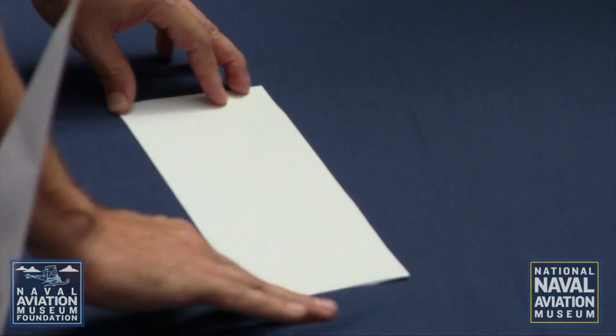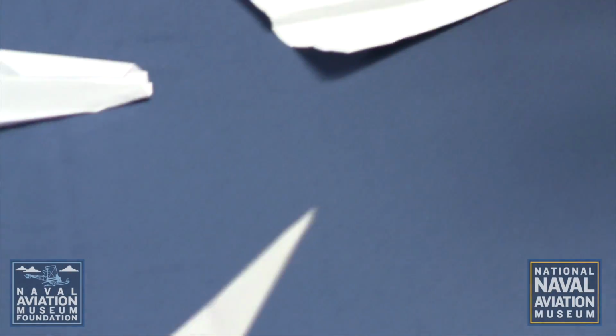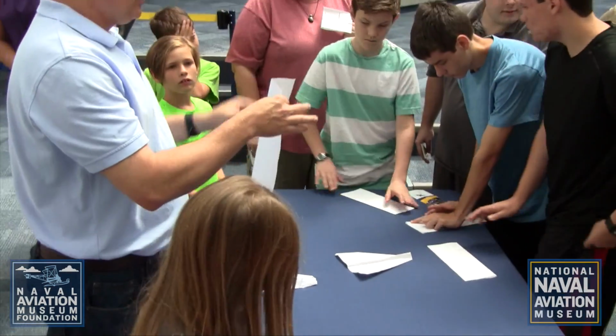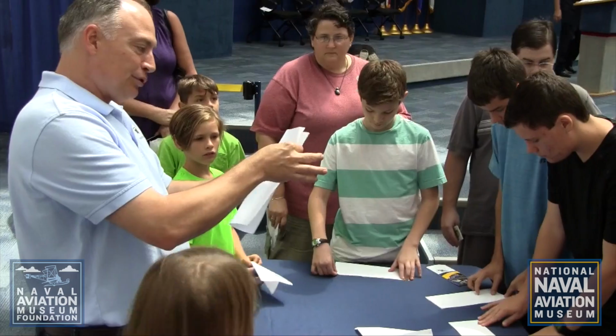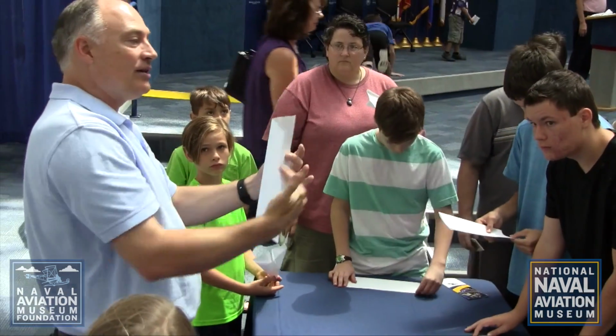There's no pattern, so anytime I fold the airplane without a pattern, I like to fold it in half lengthwise. It's important for the wings to be even. If you fold it precisely in half this way, then your left and right wings can be the same size.